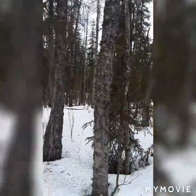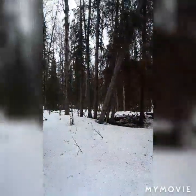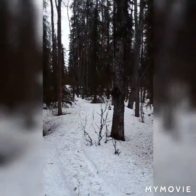There's some birch trees out here and some, I guess, spruce, a bunch of different kinds of trees in this little neck of the woods out in Sterling. Yeah, let's see what's out here today.